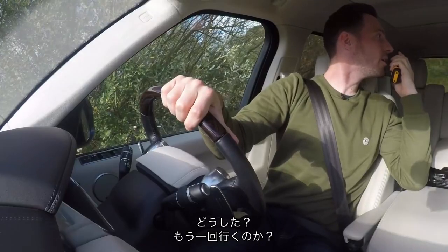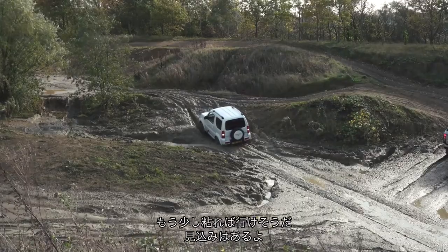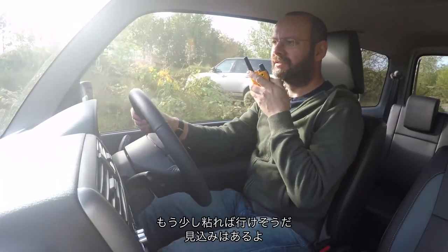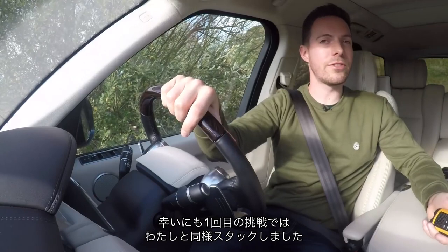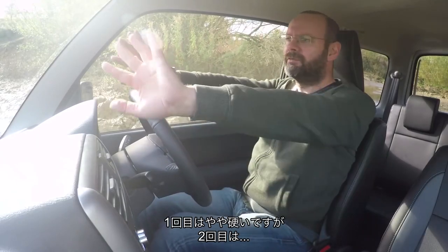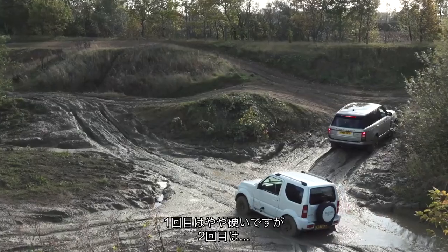What do you reckon, mate? One more go at that? Yeah, I think if I stick it in second and have a wee run up, I might stand a chance. So on his first attempt, he got just as stuck as I did, which is gratifying. He's going to have another go. It's like stretching a muscle. You know, the first time, it's a bit stiff. Second time.